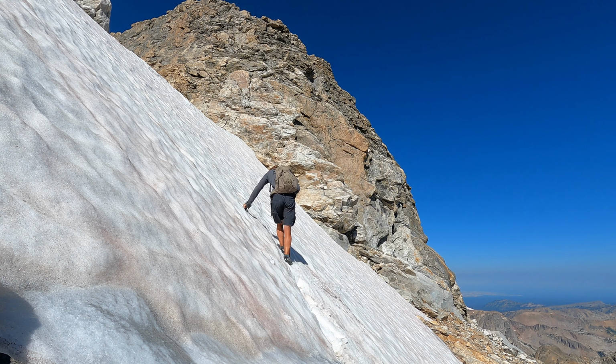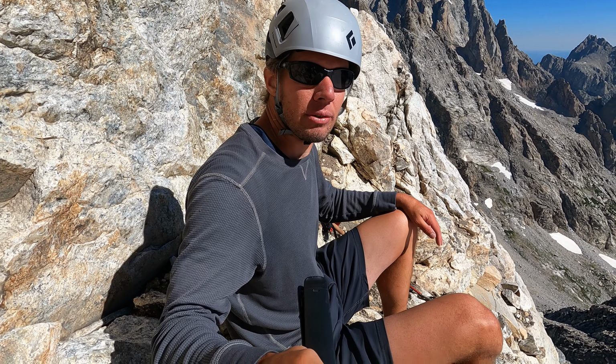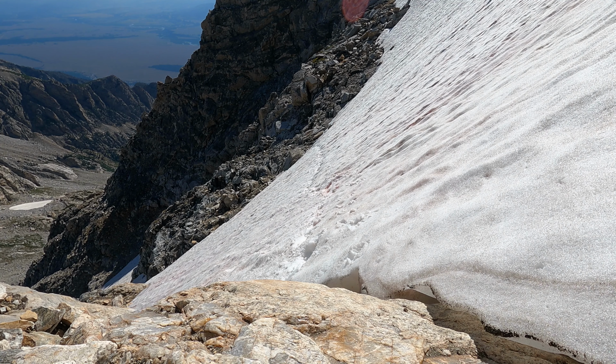Really slow traverse across the snowfield. Whatever path was in there has been washed away. Definitely didn't enjoy that. But the snow was just soft enough to be able to kick in some steps, and I was getting a really good grip with my axe. So that was my saving grace. But once again, I'm glad I don't have to come down this part.